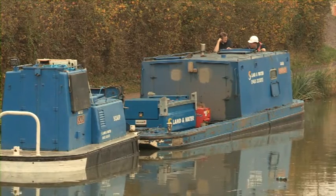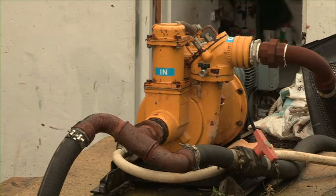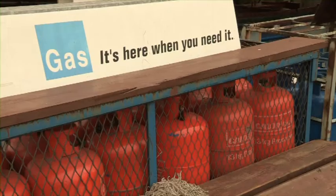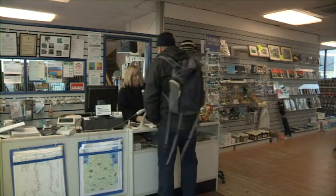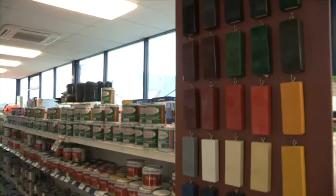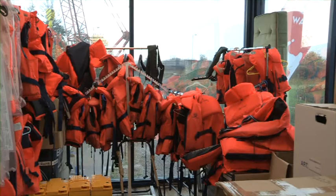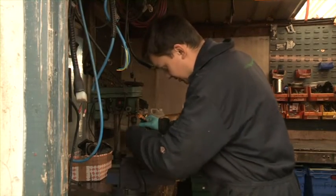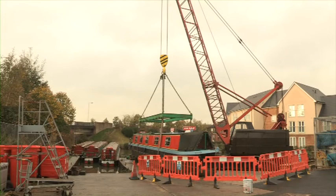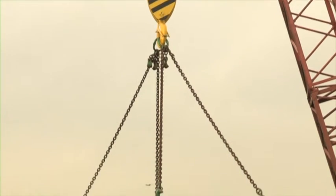We can satisfy all the daily requirements of clean drinking water, pumping out toilets, diesel, gas, and all the things that you'd expect, and the consumables that you think, oh, if only I just got that, then we have a chandlery that is available. We also have a very capable team of electricians and engineers who can operate on engines, as well as boat builders and carpenters who can undertake medium to longer term projects. So if you do really want the bathroom on the other side of the boat, come to Hilperton, we can help you.